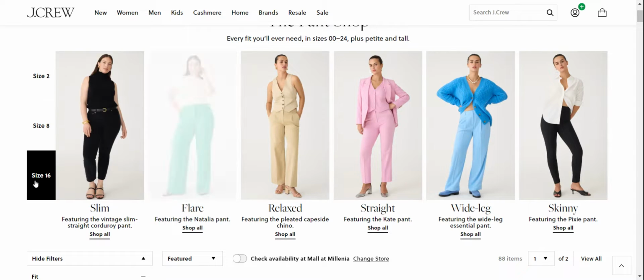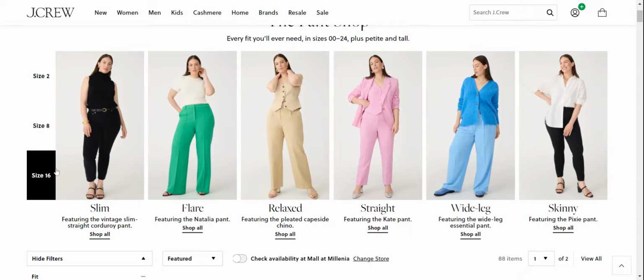Now, if you are a size 16, then you fall into the yellow body type category. And you're going to notice that, again, that flowy leg coupled with that defined waistline is really going to be flattering for your body type. It's going to create a little bit of proportion, a little bit of definition in the waist area, and it's just going to be an overall flattering look.